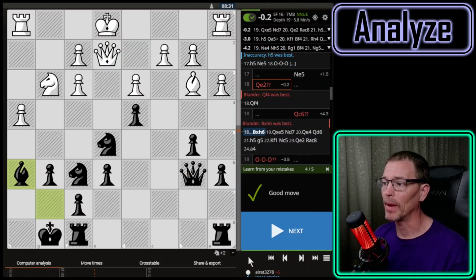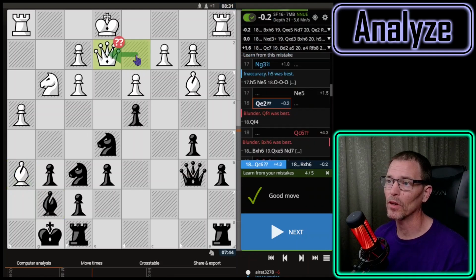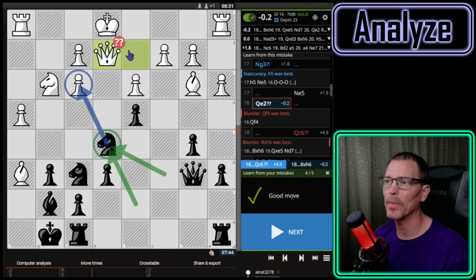Okay. I can't believe I missed that in the game. They moved their queen over, so it's not defending the bishop anymore. Not sure why they moved the queen over. Oh, because I had just hopped this knight in here, and I was aiming at that pawn. They moved the queen over to defend that pawn, but they undefended the bishop. I should have just taken the bishop.